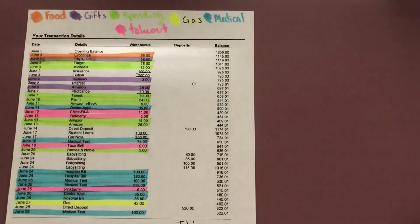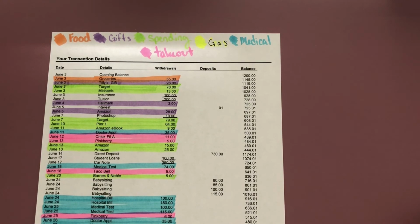I hope this has helped you guys. I know budgeting can be a very overwhelming thing, especially if you've never started before. And so hopefully this makes it a little bit easier. Figuring out your expenses each month and categorizing them is definitely what I would recommend doing first. So hopefully that has been helpful for you guys.